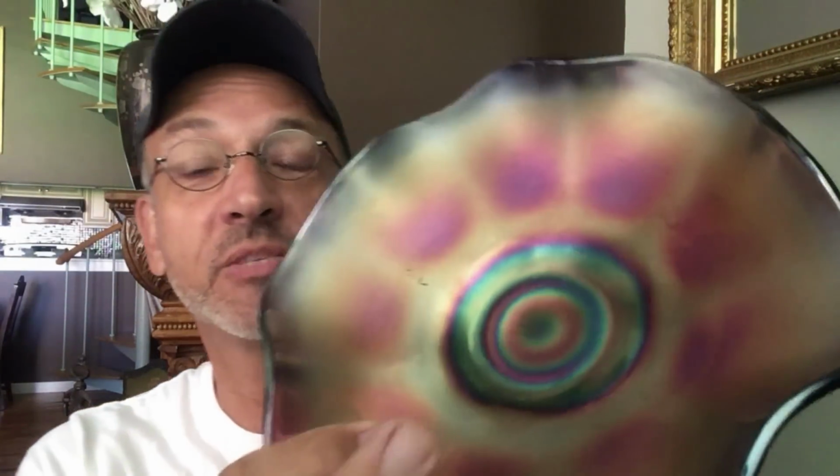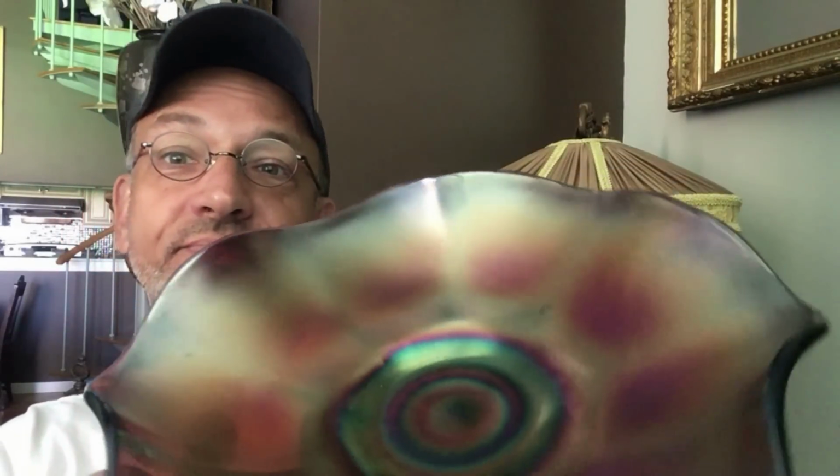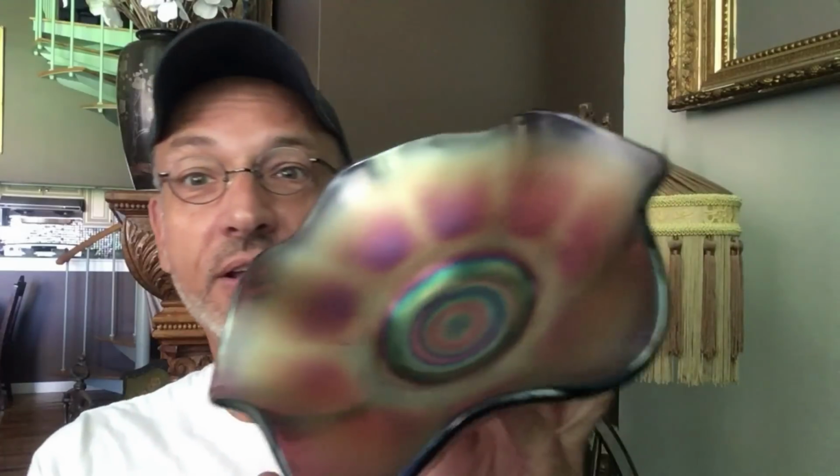So I and the Carnival Glass diehards would probably not say Carnival because it's not a Carnival pattern. It's just a blank piece of glass made by one of the companies who made Stretch and who made Carnival, and it's amethyst iridescent, and it's beautiful. So there you go. I love it. It has no chips or cracks. It's a beautiful piece, and it is for sale in the Old Curiosity Shop right now. Do you love this? I do. I love it.